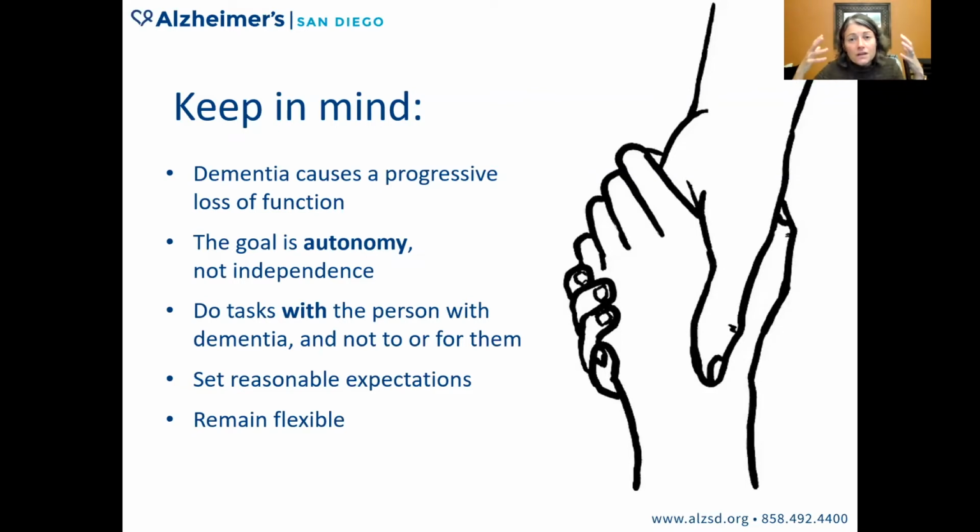I showed you the progression of the pathology through the brain. At the moment, we don't have medication that stops that progression. We have to plan ahead for a time that a person is going to require total assistance with personal care needs. So as care partners, we don't want to be challenging a person with dementia to do more than they're really capable of doing. We don't want to push to the point of failure the way that we do when we're pushing and supporting somebody who's growing, developing, or rehabilitating.